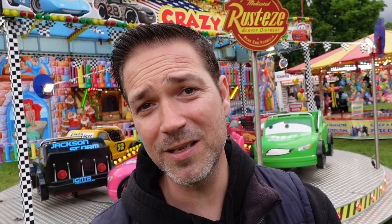Three tokens. No, it's not got the same ring to it. It's not got the same ring, but as you know, diesel's gone up. I mean, it's not just regular diesel, red diesel as well has doubled in price. So you've got to expect prices to go up. Otherwise, I still think £3's good.